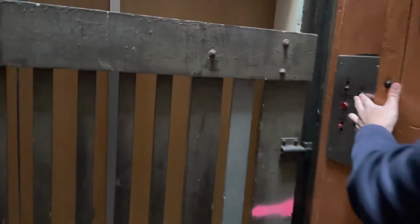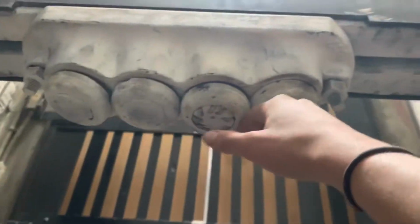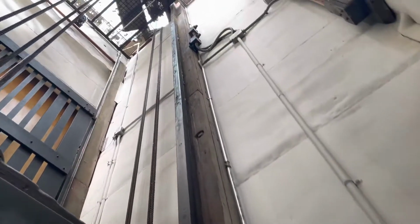Can I drive? Yeah, one more time. Can I drive on the way down? Yeah. Okay, cool. Look at this. I've never seen a thing like this before. Dude, this thing is ancient.